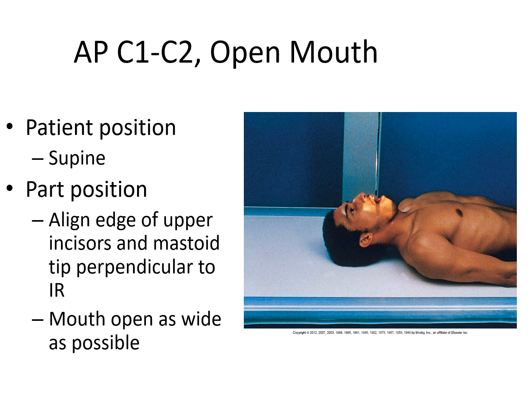The patient has two rows of teeth, upper teeth coming out of the maxillary bone and the lower teeth coming out of the mandible. So it's the upper incisors. Incisors are the cutting teeth. That's how you eat carrots, with your front teeth. The upper front teeth should line up with the mastoid tips.